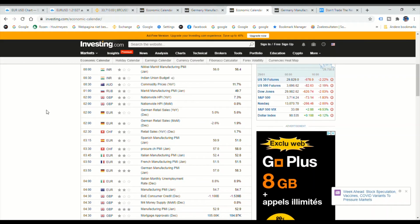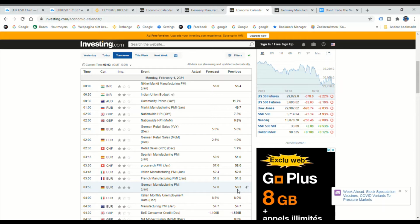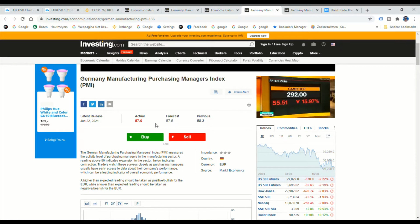Let's take for example the German manufacturing PMI for January. The previous number is 58.3. The forecast is 57. If the numbers are better than this, euro goes up. If the numbers are worse, euro goes down. And I'm gonna show you by clicking here on German manufacturing what is given in the chart. Here you see the latest release is January 22, 2021. The forecast was 57.5. Actual was 57. So normal, if you go and see the chart, euro goes down then.